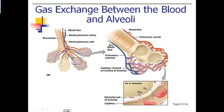And now, guys, the deoxygenated blood from the heart comes through the pulmonary artery. We talked about that in the circulatory system. It branches down into these pulmonary arterioles, these tiny little arteries. So the deoxygenated blood comes into the tiny little arteries, and then it comes down here into the capillaries, and the capillaries are connected to the alveoli. So basically, deoxygenated blood comes in through the pulmonary artery into smaller arteries and down into the capillaries, which are attached to these sacs, these alveoli.